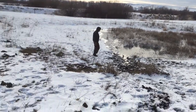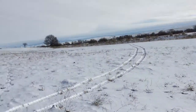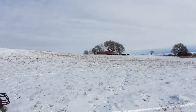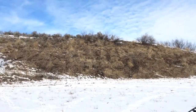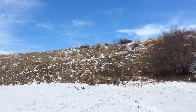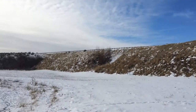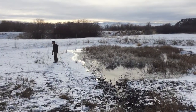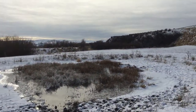So this is our other spring-fed pond. Now you can see there's the cows up there, up by the shop. And we got this little bluff here. We're waiting for some good snow for some good sledding, but this pond leaks.